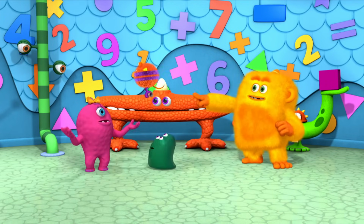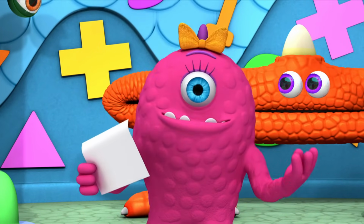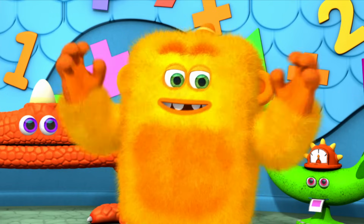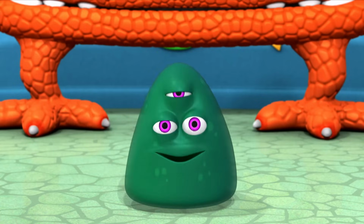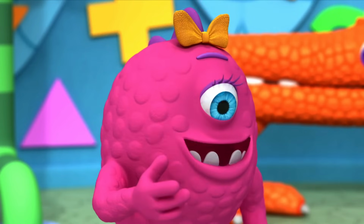Hey, Monster! Today's secret Monster Math word is 5. Next time you see Word Monster and hear him squawk, shout out the secret Monster Math word with us to make something math amazing happen. 5. Not yet, Goo. Wait until you see Word Monster again.